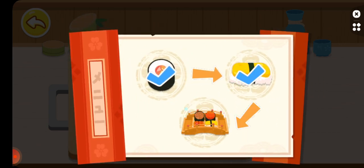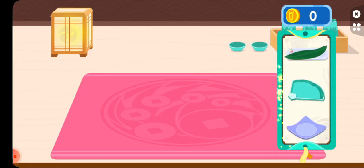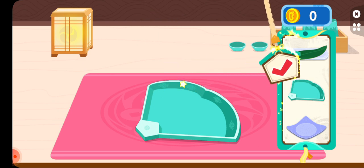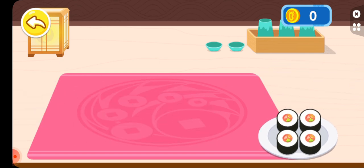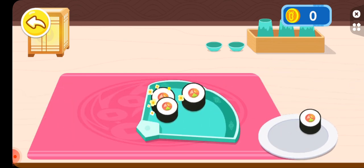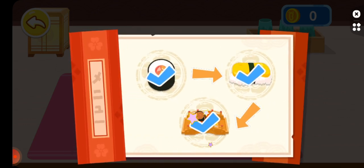The guests can't wait any longer. Let's put it on a plate. Yeah, the sushi is ready. Awesome.